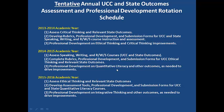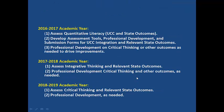So each year you see it's going to build. And so by the time we get through this process, those three skills will be integrated within the UCC courses, as well as in the reading, writing, and speaking courses, we'll have those state outcomes also. So we're trying to break this down into as small increments as we can, while at the same time still being able to collect data and showing that we're moving forward.